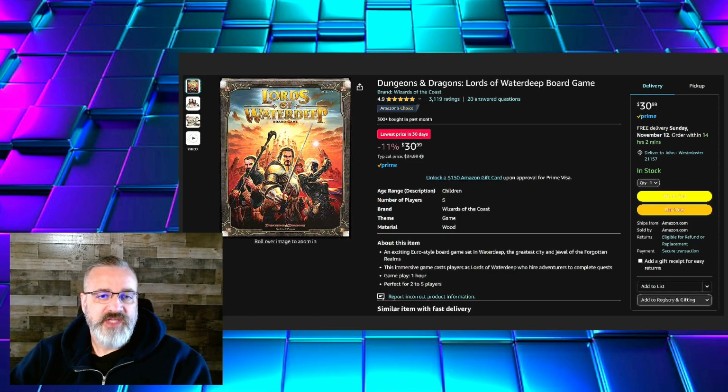The first game that we have is Lords of Waterdeep. It typically sells for $35. It's on sale for $31. Not a huge discount, but honestly at $31, I think that's a steal of a price for this game. It's one of my favorite games. I play this regularly. My gaming group all enjoy it. We have a fun time playing this.